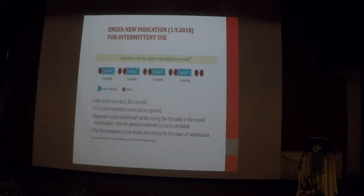So how do we use UPA or Esmya? As of September 2018, we have the approval of the indication of 4 cycles. Usually you start with the first 3 months of continuous daily 5 milligram ulipristal acetate. Then you stop for 2 months, you have the first bleeding, and you have the second bleeding, then you start again for the next 3 months. During this treatment-free period, the endometrium will normalize. Why is it important for the endometrium to normalize? Because during this period, there will be endometrial proliferation.